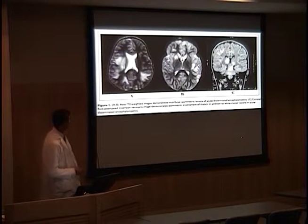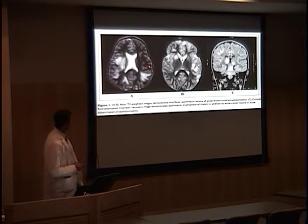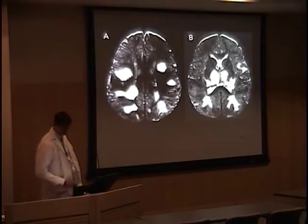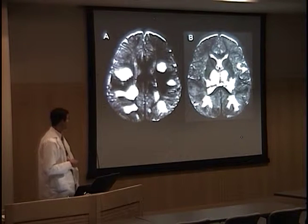Okay, here are some more typical images of patients with ADEM. You can see here, maybe more so than in our patient, these confluent, patchy, white, hyperintense lesions in the white matter. Over here on the right, you can see lesions involving the thalamus. Here's an MRI of an 18-month-old patient with similar lesions. It can also involve the center of the brain here.